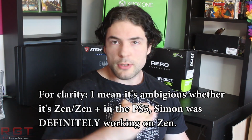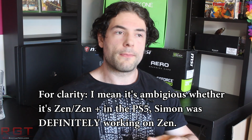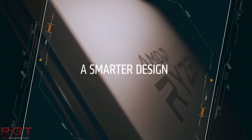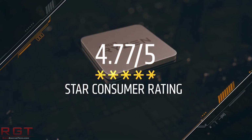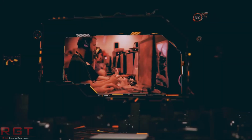However, the latest information, because it was ambiguous whether it was Zen or Zen Plus. For those who don't know, if you're more console orientated, I'm going to give you a very brief crash course. Zen was the processor that launched on like the Ryzen 1000 series. So that was last year, that launched last April. For example, the Ryzen 1700, the 1600 and so on. The Zen cores, of course, comprised the Ryzen processors.